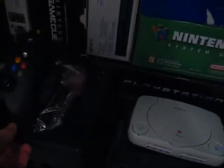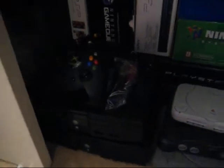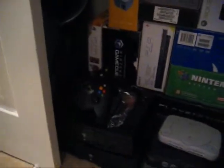The store didn't know why they weren't working. Well, anyways, I take them apart. I know how to take them apart, and I fix them up, clean them out. I do not mod any systems. I am not a big believer in that. I believe in supporting the company, so I do not take apart systems to mod them. But then in here we just have all my game boxes, and the systems that I'm not using go back in those boxes. Then if we go to the left side, we have some Rock Band stuff.